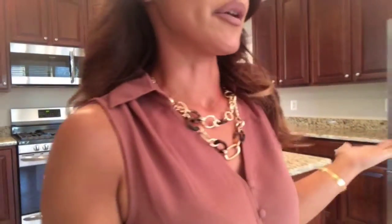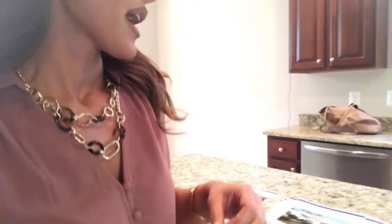All right, and as you can see, they've got granite, beautiful cabinets, stainless steel appliances. I mean, it's really no different than any other house that you would see. And I do think that one of the main things that makes this community so desirable is that you're having the benefit of living in a 55 plus community with such a wide range of amenities.